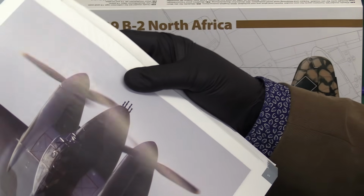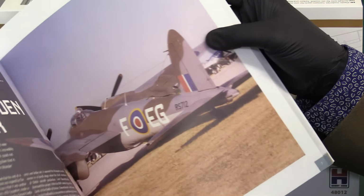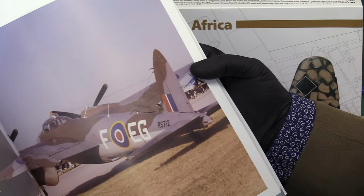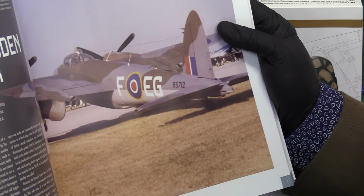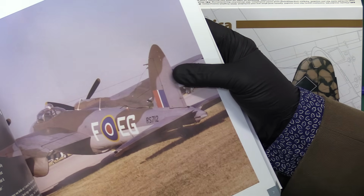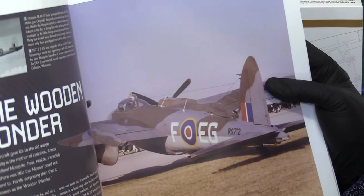It's the sort of book that modellers absolutely adore, isn't it? There we go. Look at that. That's absolutely stellar. Whoops. Wooden Wonder. There we go. F for Freddy. Isn't that the one? Is it T? I can't remember now. The one that I'm doing. It's F for Freddy. Talking about 633 Squadron here, sorry. But that was Pickard's aircraft, the one that's in the Tamiya kit, F for Freddy.